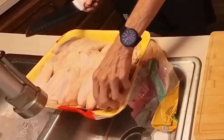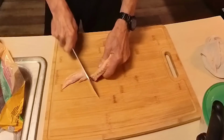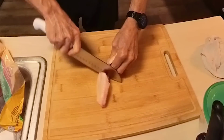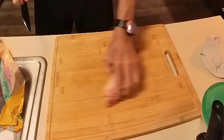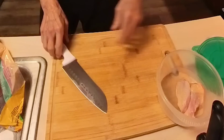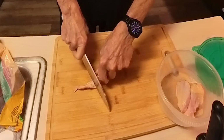And I'm going to take all of these chicken wings and I'm going to remove the tip. I'm going to cut the flat away from the drum. I'm going to save 6 of these wings. Maybe I'll have them tomorrow, but I'm not going to freeze them. I'm going to refrigerate them. So I'm going to prepare all of these.